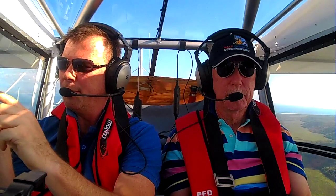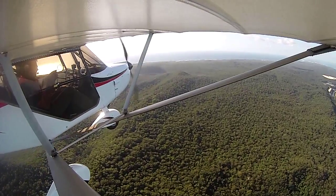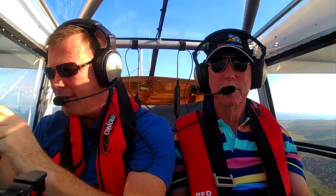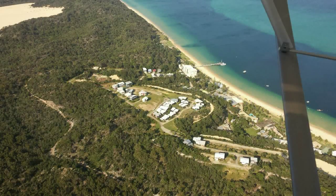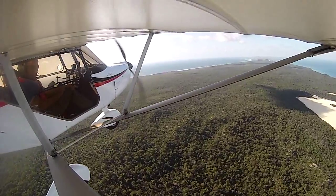I'm just sad that I know the pictures aren't going to do it justice. Yeah, never do. But when you look at the videos, you get a bit more of an appreciation for it if you've been up there. Oh, those wrecks are looking magnificent. And so that's the resort, just all in there, all those buildings. Okay, I'll come around and do a loop. Okie doke.